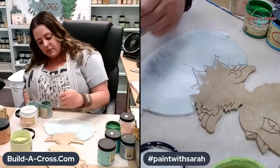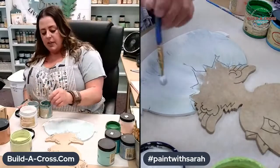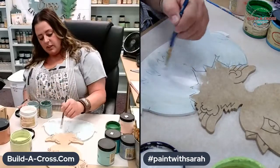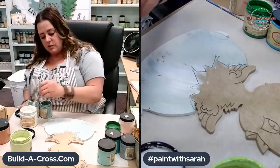It's all about the stroke. And I'm going to add a little bit of extra white to the top edges. Again, pulling it in an arc, because of course that's where the light's hitting it the most.